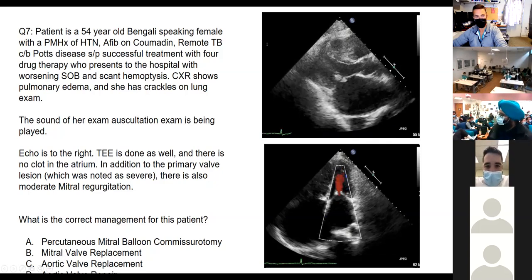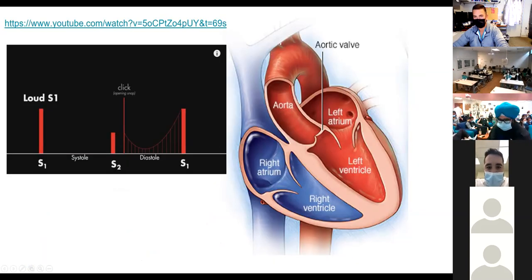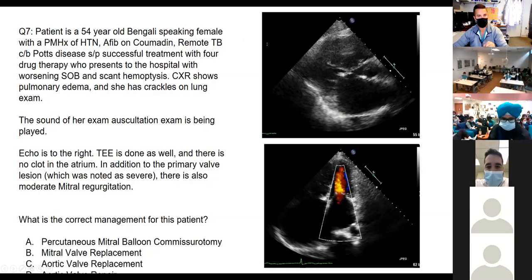Patient is a 54-year-old Bengali-speaking female with a past medical history of hypertension, AFib on Coumadin, remote TB complicated by Pott's disease, status post successful treatment with 4-drug therapy, who presents to the hospital with worsening shortness of breath and scant hemoptysis. Chest x-ray shows pulmonary edema, and she has crackles on lung exam. The sound of her exam auscultation is being played. Echo is to the right, TEE is done as well, and there is no clot in the atrium, in addition to the primary valve lesion.